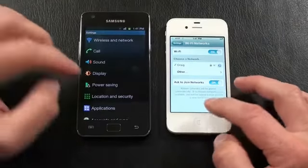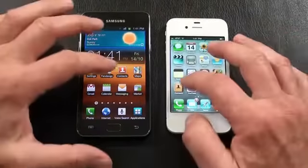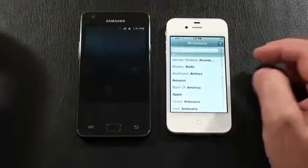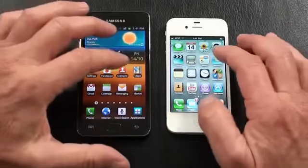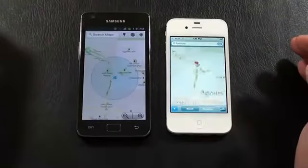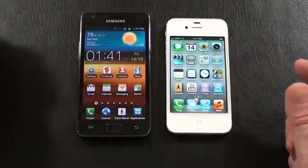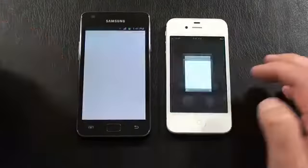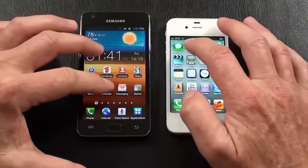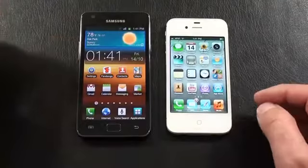That definitely was the Galaxy S2. Let's try contacts on both. That was definitely the iPhone 4S, no doubt about that. Let's go to maps on both. That was definitely the Galaxy S2. Let's try Gmail on both. Boy, that looked like a dead heat to me, guys. I couldn't tell. Let's try the calendar on both. That looked to be the Galaxy S2 to me.